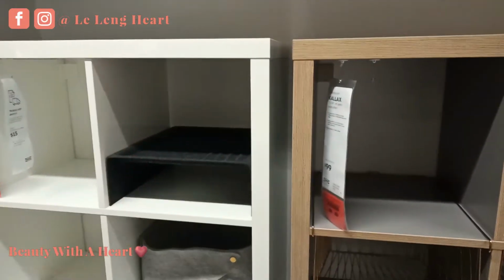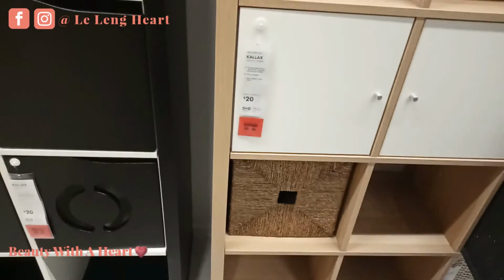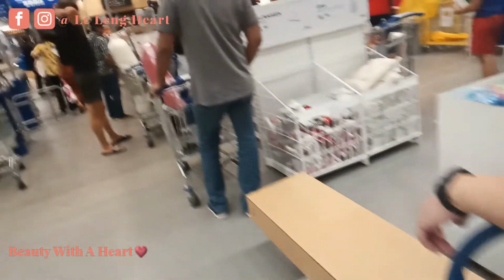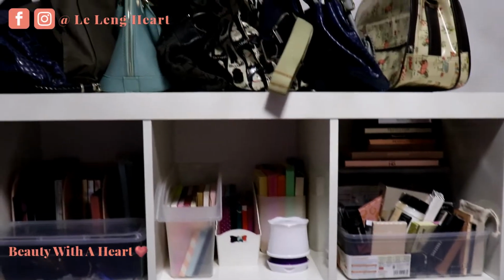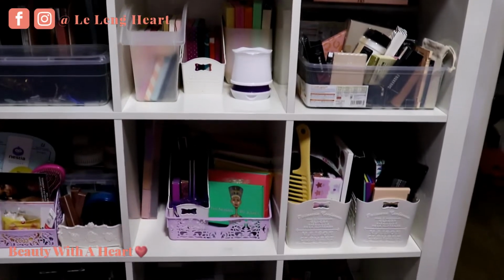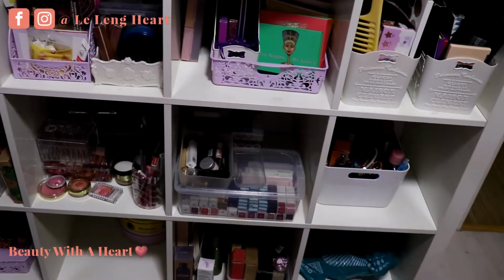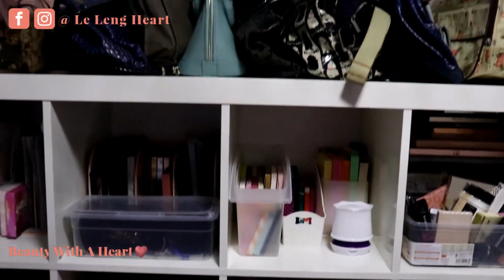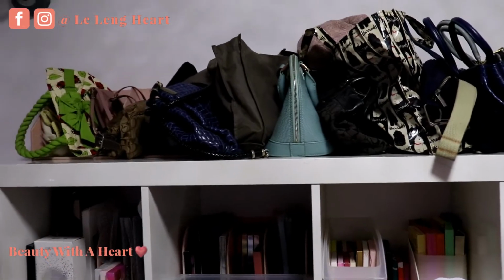For makeup. Yeah. Yes, okay, yes. Check it out. Are you dancing? Smart right? Okay, this is my temporary arrangement as of now. I didn't fully utilize the space yet, and there are still some rather empty cubicles. That means I can buy more makeup to fill up the space. And then the bags here, I'll just put it like this temporarily. I want to buy baskets to contain them.